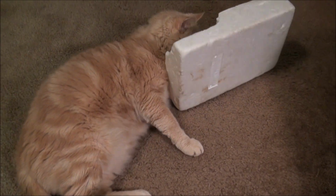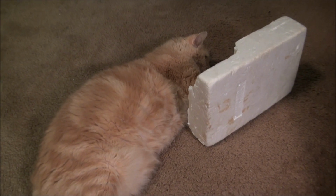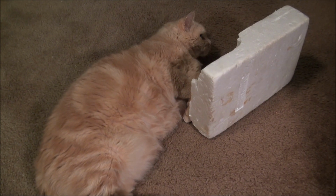The box that came in makes a great toy and napping spot for some creatures who don't care about the TV at all.